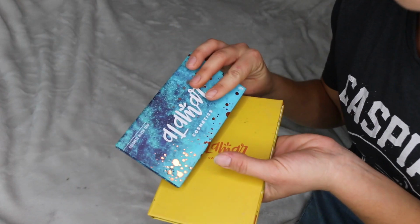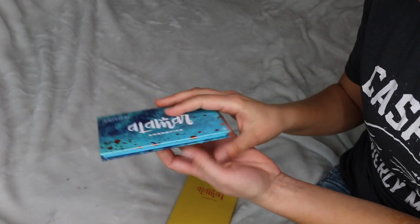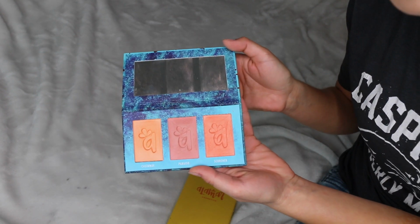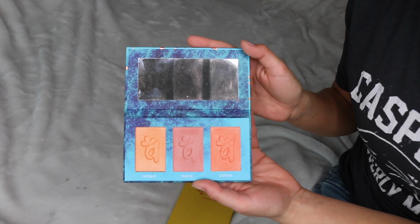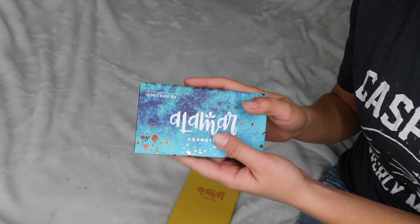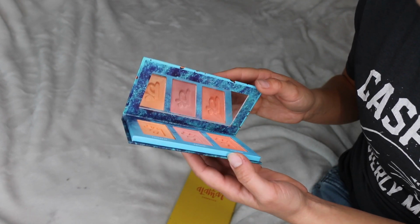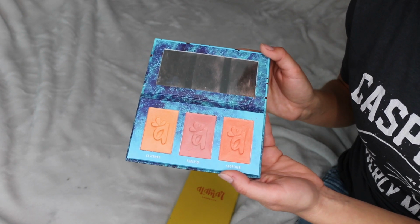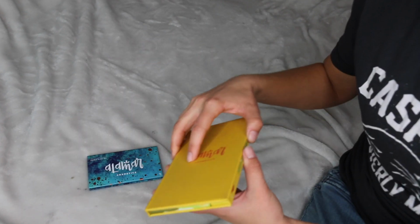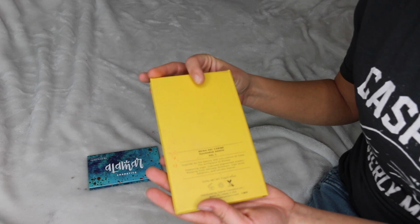Next is Alamar Cosmetics. I have 2 of their palettes. I have this blush palette, which is absolutely gorgeous. And I accidentally just dropped this palette and it didn't shatter, so that's amazing. I use all 3 of these shades all the time. I am always excited to use this palette. I think it's beautiful. Same with this eyeshadow palette. This is the Reina del Caribe palette, volume 1.